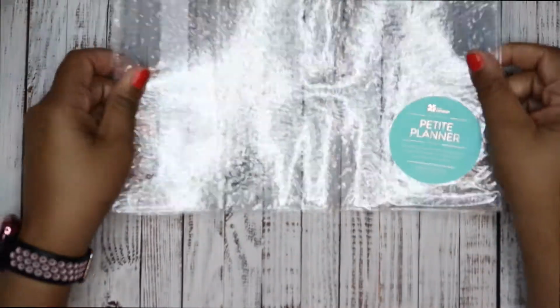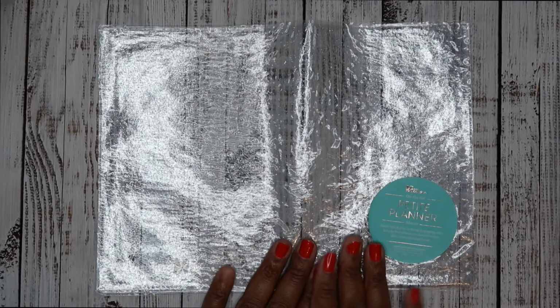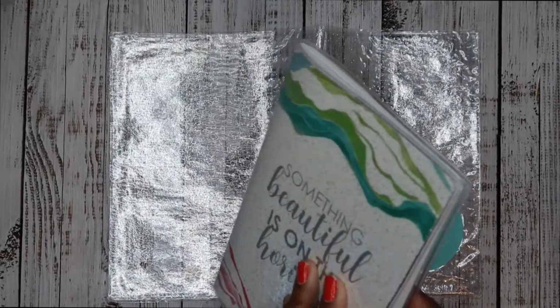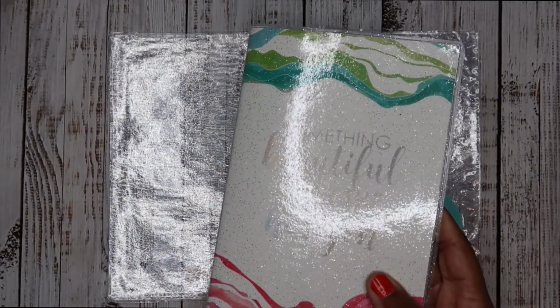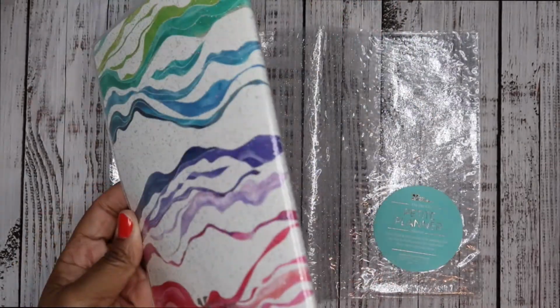There are a couple more things that were in the summer seasonal surprise box, which is the clear glitter petite planner sleeve. This is mine that I got in the seasonal surprise box, along with the petite planner that came in the seasonal surprise box. As you can tell, it fits actually really good on the petite planner that we received. And I have another one that I may put this one on.